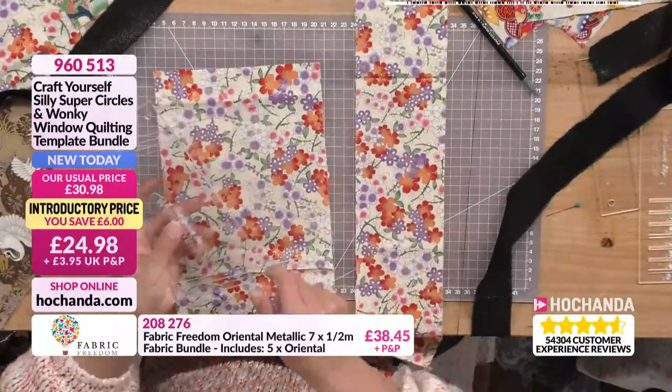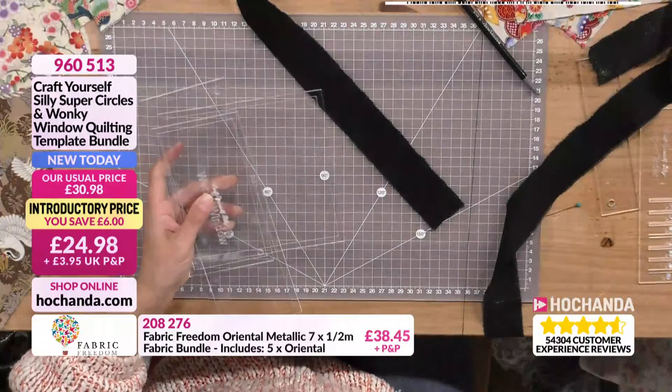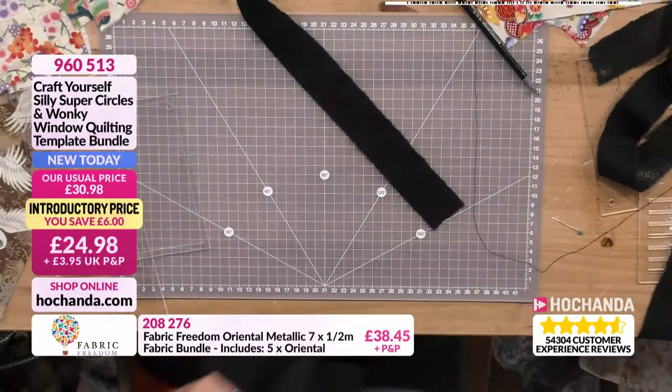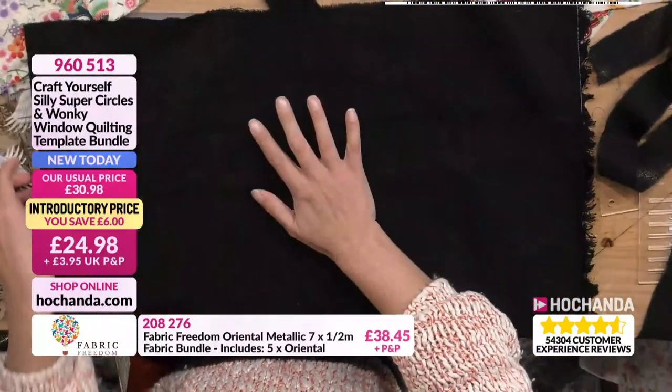Yeah. So I'll show you how. I'll put some black on here because I think it's a little bit easier to see on a black background. And then we'll show you how this template goes together, because we've got the circle templates in there as well.